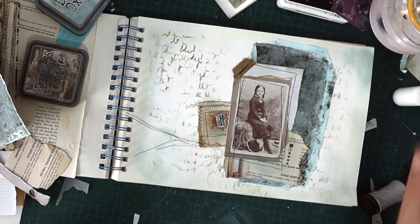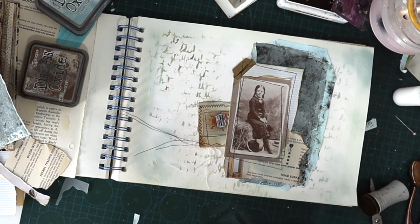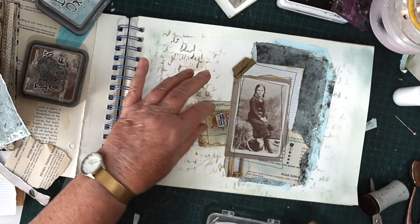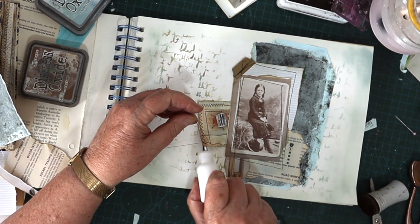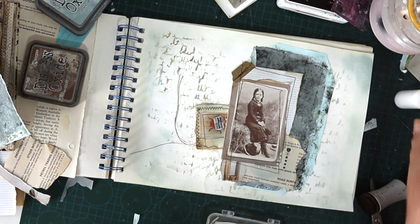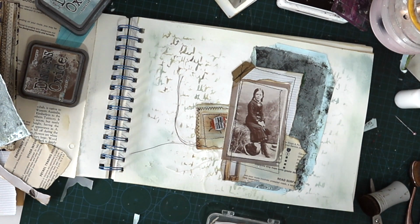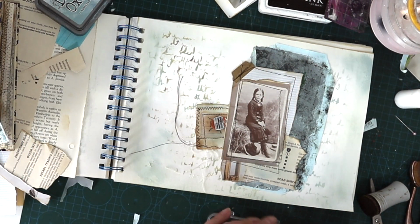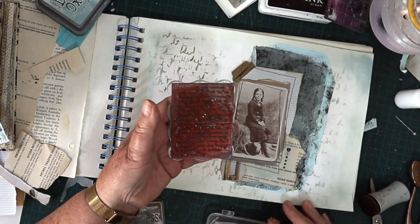Alright. Now, some other things that I was playing with are some words and some other stamps. But I think maybe first I'll use a bit of my favourite text stamp. This little one.